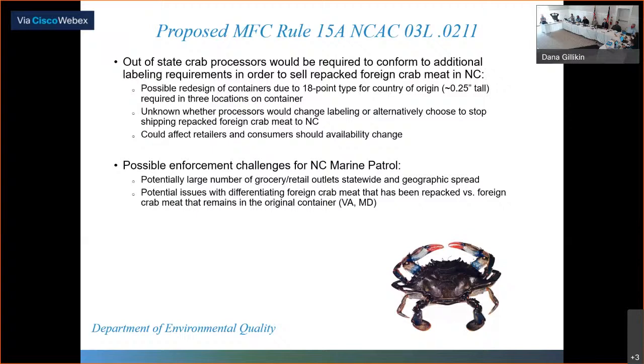So there are also possible enforcement challenges for Marine Patrol. One is due to the potentially large number of and geographic spread of grocery stores and retail outlets in North Carolina that could carry this type of product. Another is that the officers could have issues differentiating foreign crab meat that has been repacked versus foreign crab meat that remains in the original container.